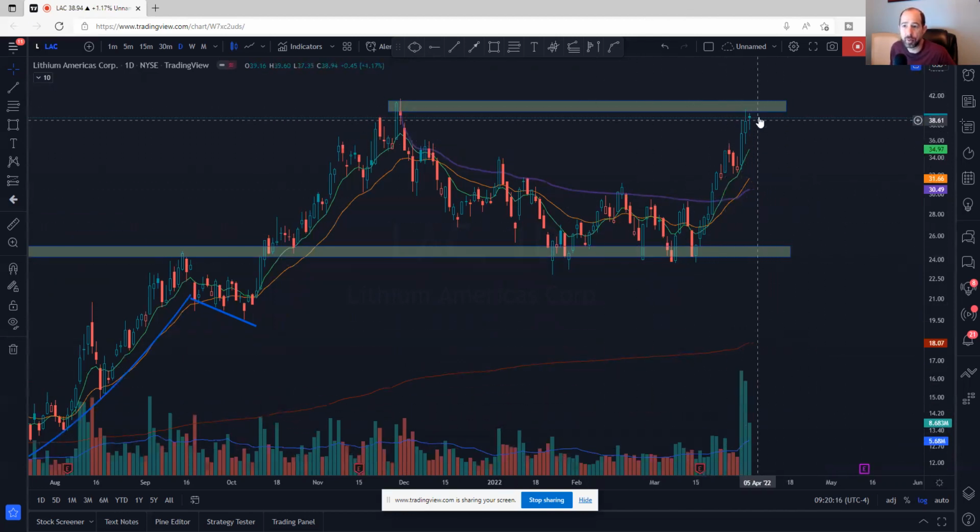But again, I would wait for that pullback. I don't love this last candle. I think you need a low volume pullback and then. So maybe on my list next week, right? Next up is going to be BTU.